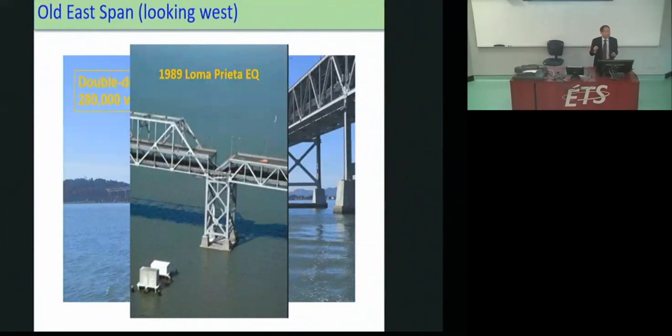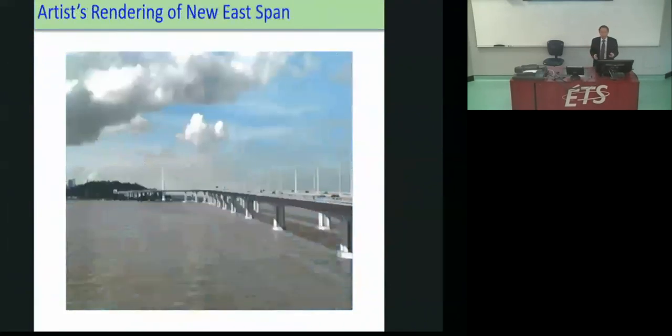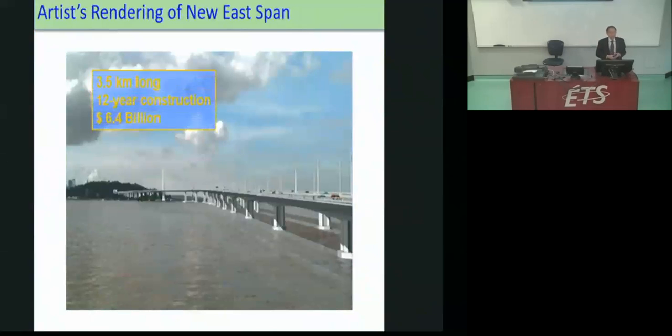So they decided to replace this east span, this 3.5 kilometer long bridge. This is a rendering of the new east span. It's just to the north of the old span. 3.5 kilometers long. It took them 12 years to construct, and they completed in 2013. 6.4 billion. It was the largest, probably still is the largest public works in California history.